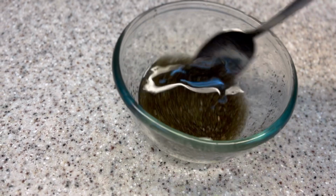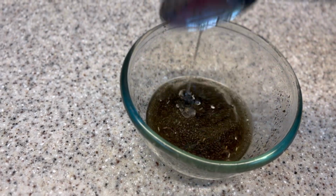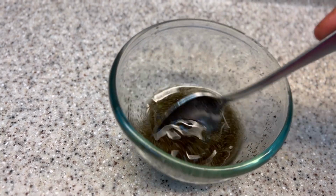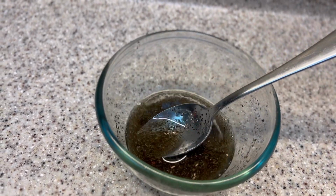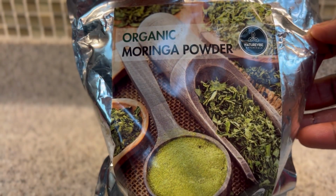Also, coconut oil can help treat dandruff by boosting your skin's good bacteria, taming inflammation, and even fighting dermatitis. So coconut oil is so beneficial, guys. I cannot even stress on it enough. If you're not using it, you must start using it now.